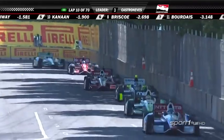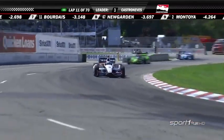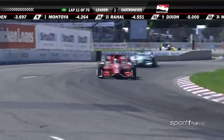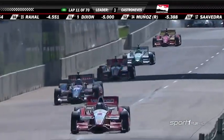So Montoya 9th, Graham Rahal 10th, continuing to try and find a way through the car ahead of them. Just behind them is Scott Dixon, running in 11th spot. One of the street masters of the Verizon IndyCar series, and we'll see what kind of strategy he's on here to try and get toward the front of the pack. Rahal is all over Montoya.